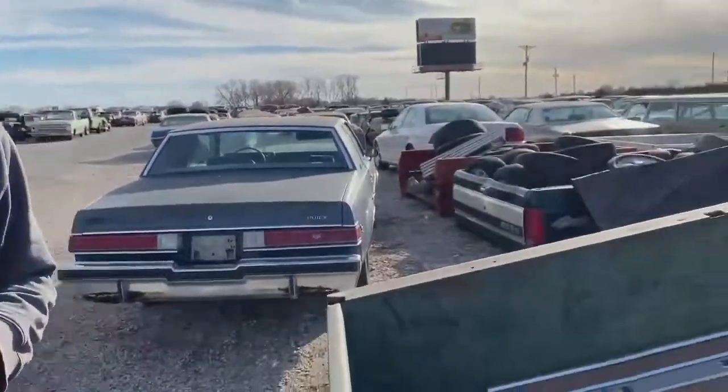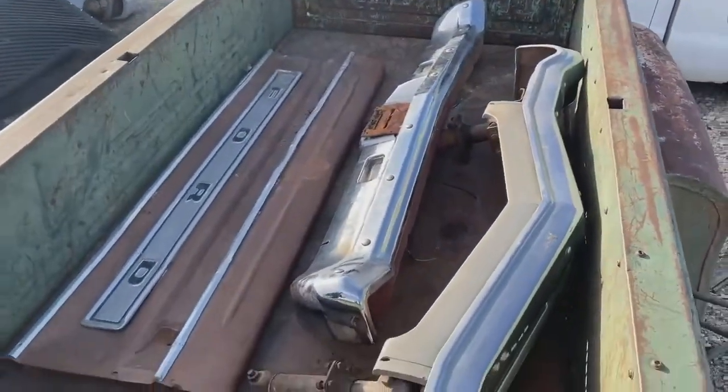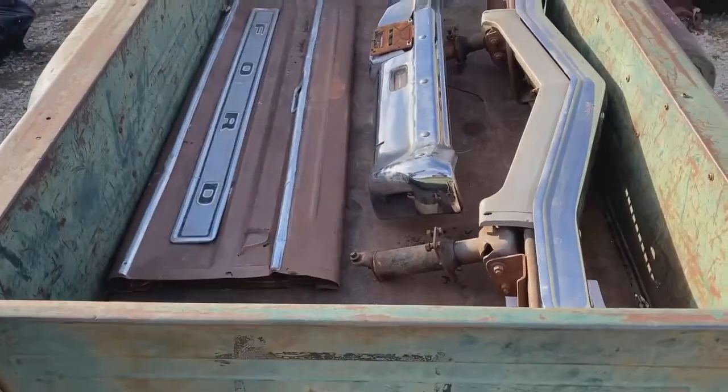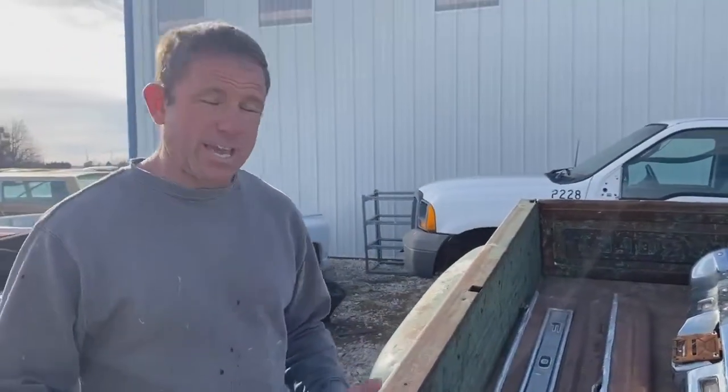Even got a few extra pieces with it when I picked this bed up. Got a set of bumpers for a 73 Monte Carlo in there, as well as a pretty nice tailgate for a late 70s Ford, probably off a 76, 77, 78 Ford pickup. And I don't see any rust in it, and it's a pretty straight gate as well. So some pretty good stuff there.